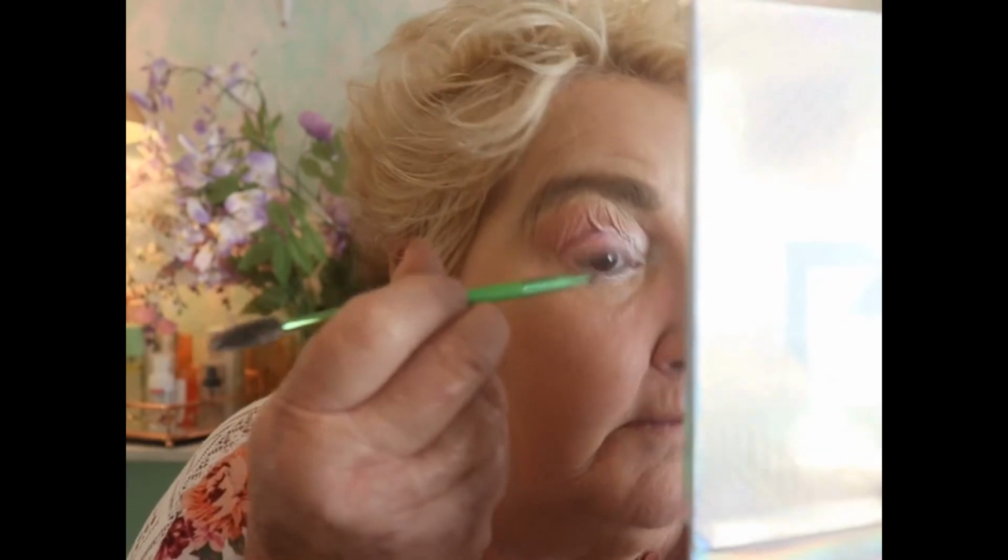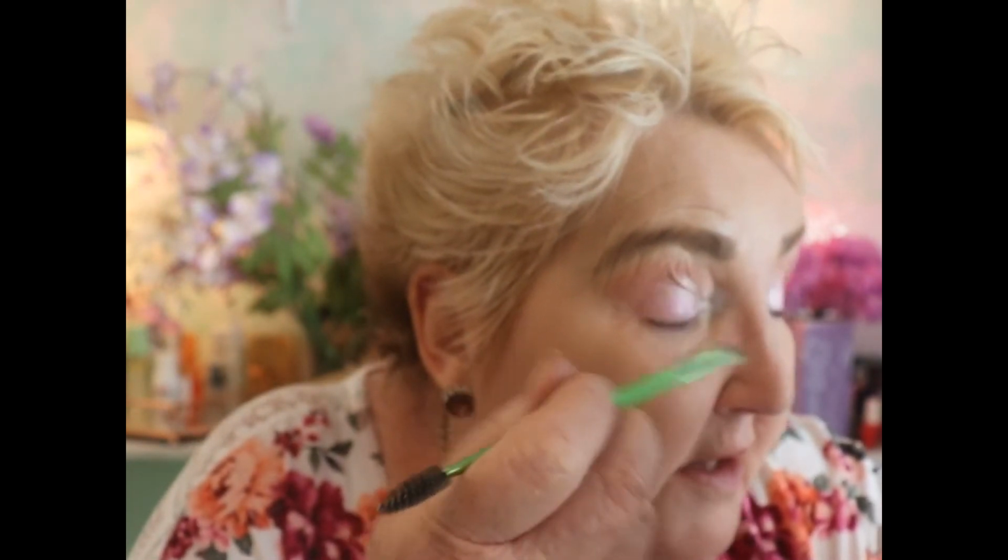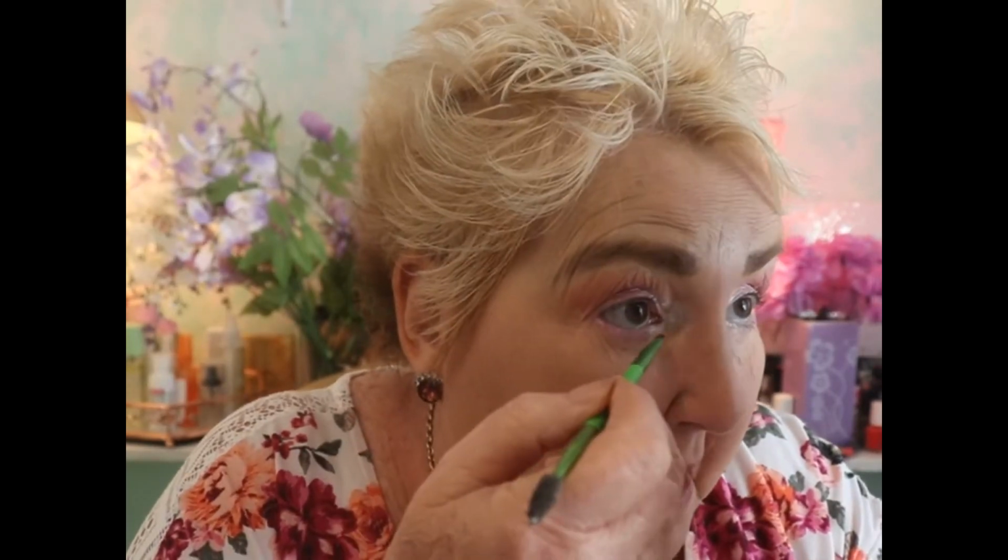Okay, so next, I'm just gonna wipe the brush off a little bit and go into the pink and use the pink right under my, let me use my mirror in here. Right under my lower lash. Isn't that pretty? Can you see that enough? That's so pretty, right? Okay, let's do it on the other eye.